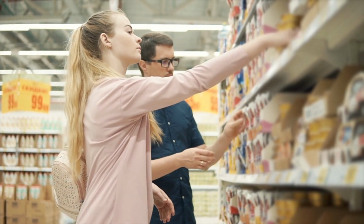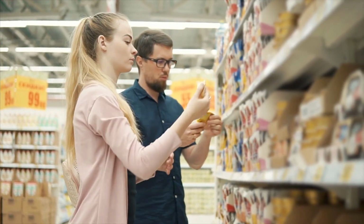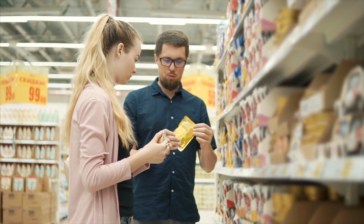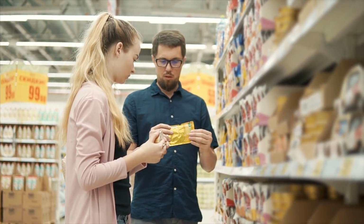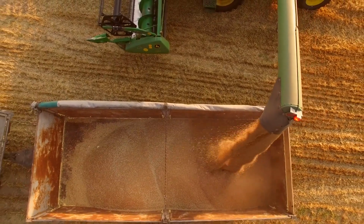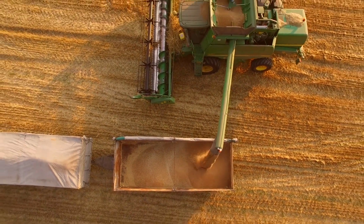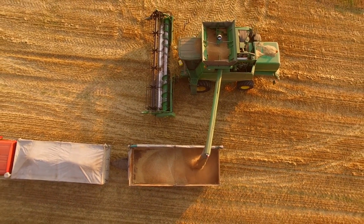Local and sustainable sourcing. Whenever possible, choose pet food brands that emphasize local and sustainable sourcing. This not only supports local farmers and reduces the carbon footprint associated with transportation but also promotes transparency in the sourcing process.